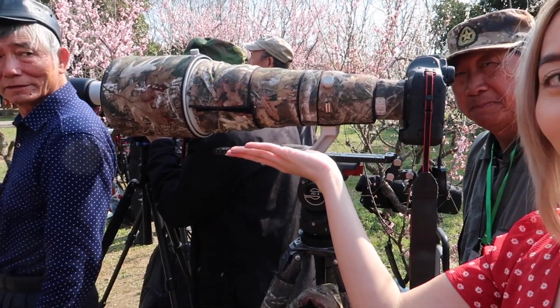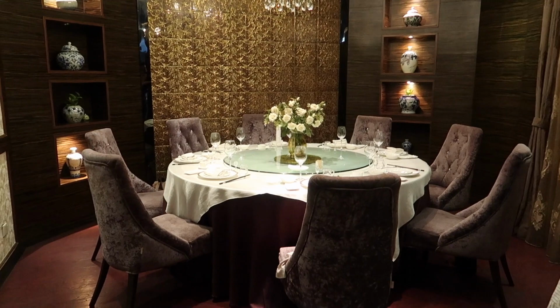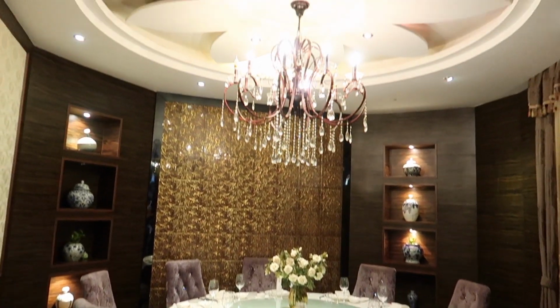Crazy! Look at this lens though. Look how big it is. So we just got to lunch and this is our room. It's so fancy. Nastasia and I were starving, so excited to eat.